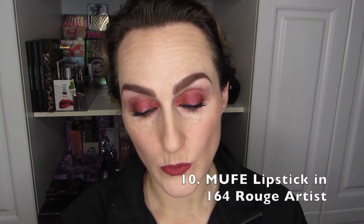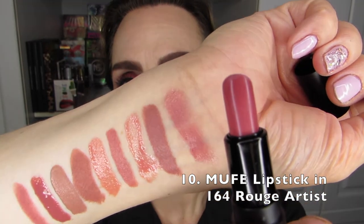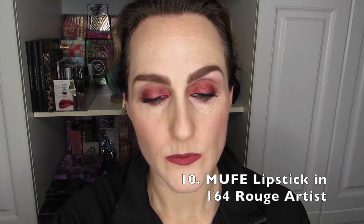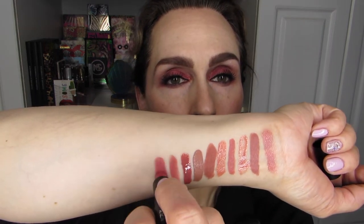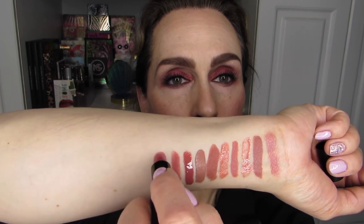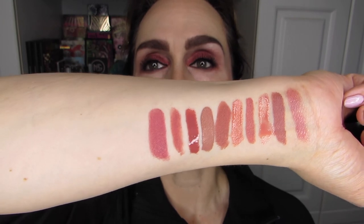And next one we have is a Makeup Forever lipstick. I don't know if this is available anymore. It is the 164 Rouge Artiste. And it's a very pretty color. Again, I like this one. I have used it a number of times. There we go. So far, not anything that is a dupe, really. We'll come across them for sure, but as of now, I'm not seeing any.